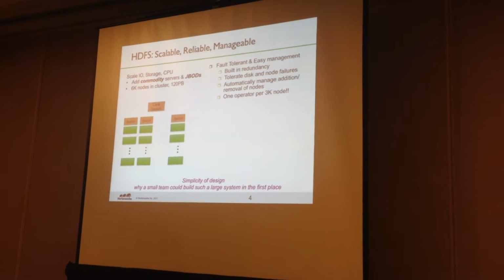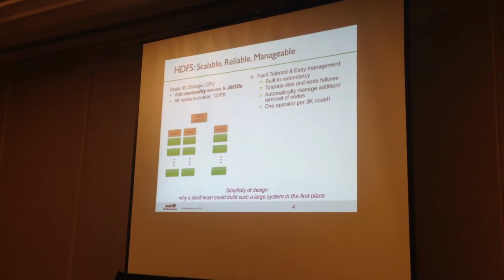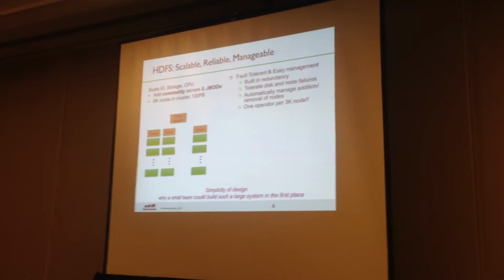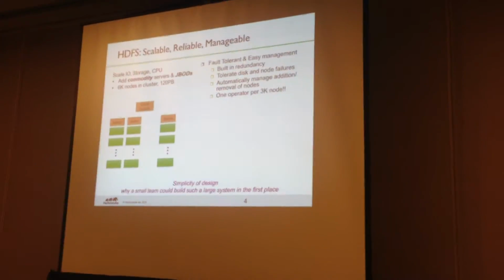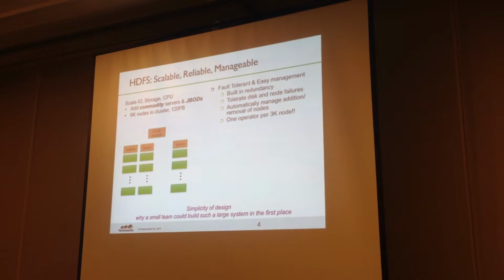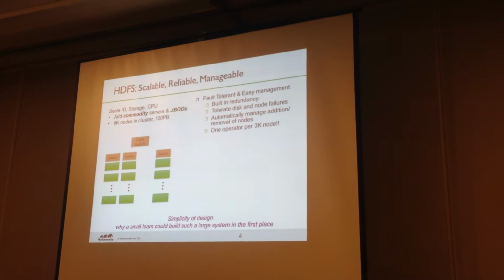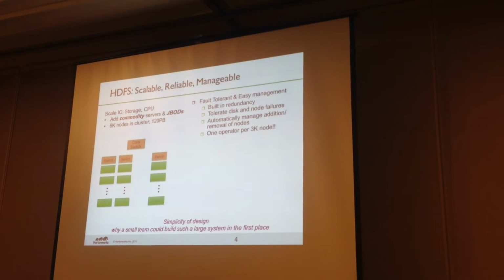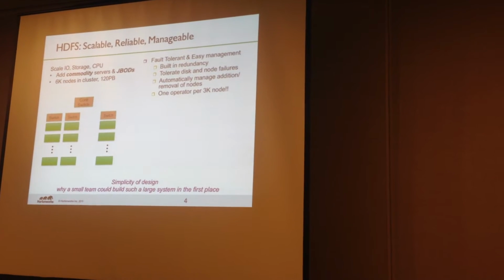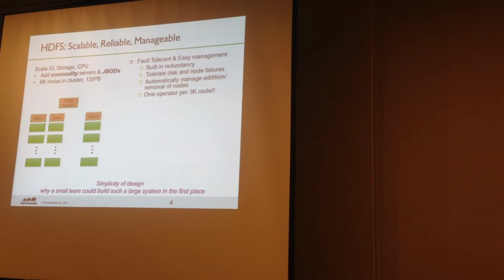The main idea in Hadoop is that the system is fault tolerant and very easy to manage. It has built-in redundancy for storage. It can tolerate disk failures, node failures, and can automatically manage addition and removal of nodes. If you want to add or remove nodes, you can do it in a live system. And typically, if you have somebody who is reasonably experienced in managing Hadoop, you can manage 3,000 to 4,000 nodes with a single operator. That is because the system manages itself. You really only have to manage one of the master nodes and the so-called data nodes. I'll explain to you what that means.